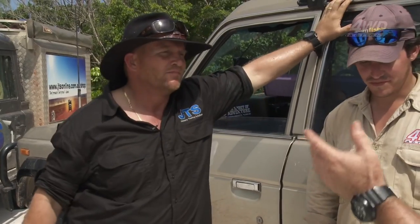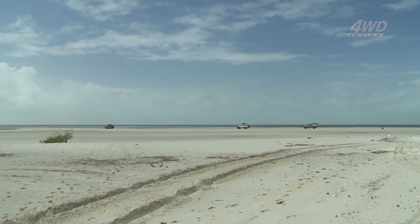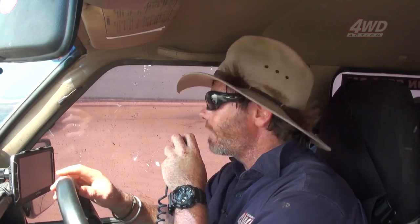Yeah, that's it. And of course, if we don't make this crossing, we don't get to the tip. And that's what we came here for. That's right. There's a will, there's a way. Absolutely. All right, boys, let's put everything into practice and give this a go. What do you say? Yeah, fire away, mate.